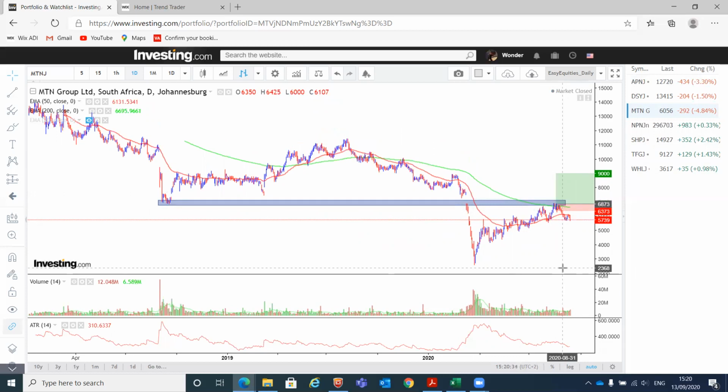But then on that analysis, we did indicate that there's a potential resistance around this level, and that's exactly what happened. The price of the share traded a bit at around 68 Rand, then started to trade lower, and our stop level was around 62 Rand 73 cents. But because somehow we didn't follow our rules, we sold at a lower level.